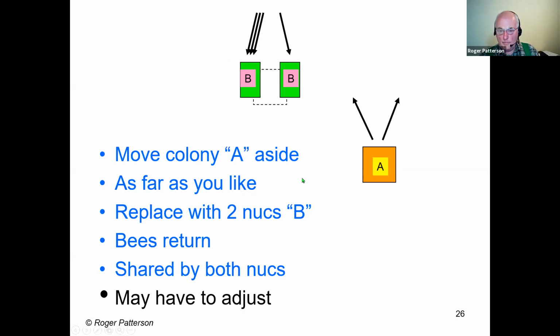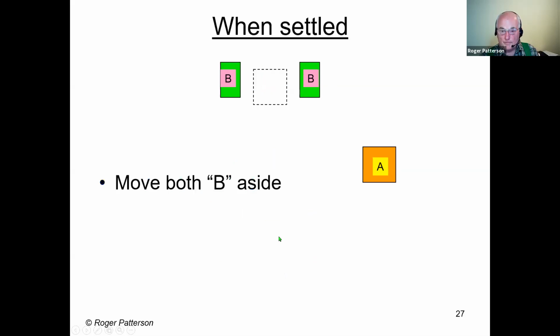Now, I don't know if I'm going to mention this or not, so I will now. I've tried on many occasions putting a queen in one and a queen cell in the other. The bees always favour coming back to the one with the queen in. So that's why now I just put a queen cell in both, because there's not the added pheromones to confuse them. Right, so when settled, and I mean settled probably one full day, so they're coming back to their own entrances without coming back to the middle.